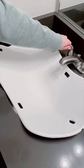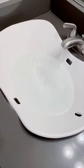This bath cradle that just fits nicely in your sink, it folds up, it's easy to store. You just set it in there, turn on the water, and with those little holes on the side, that's where the water drains out.